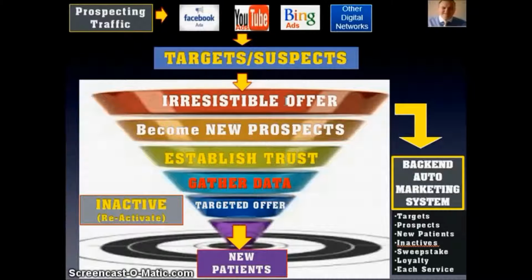Now let me just talk about this for a minute. That irresistible offer could be a very expensive plastic surgery procedure. It could be a $1,000 voucher, and it could easily be something else, right? Now what else could it be? What else could you give to people that would be of value to them so that they would sign up for your business? Well, here's a few ideas for you.